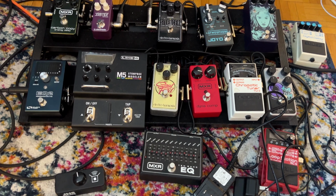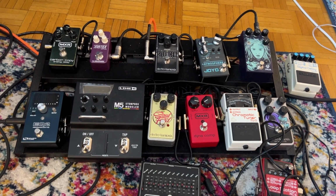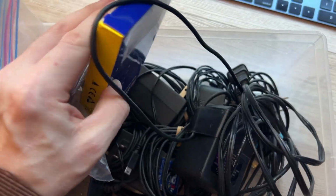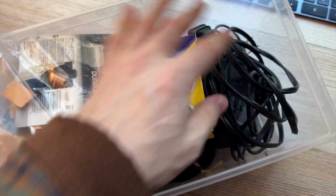If I were to do a catalog of every pedal I have in here, I'd probably have at least 40 or 50 guitar pedals, maybe a little less. But if you count all the power supplies and all the cables that have to go with it, and everything else that comes with these, including the 9-volt batteries in case you want to go that way, it just ends up being so much stuff.